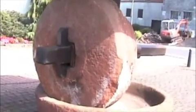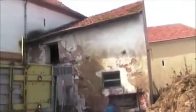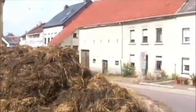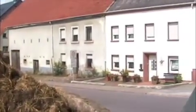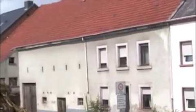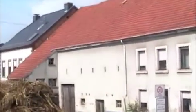Pretty big, has to be pretty old. It's in the middle of town here. So there's an example of the house and barn right next to it.